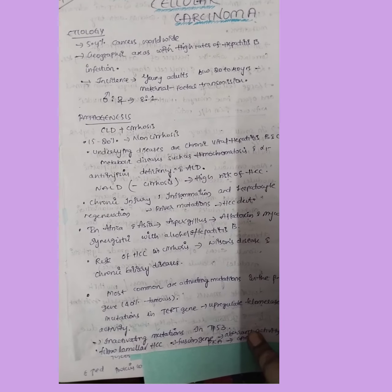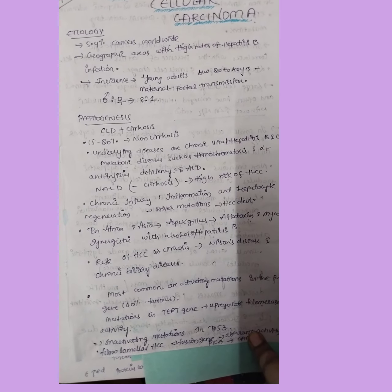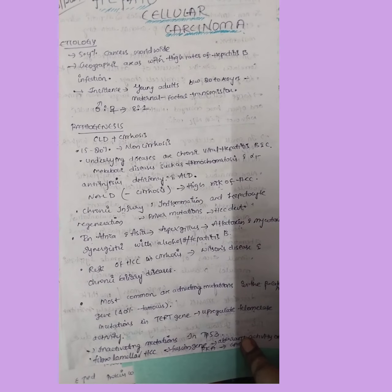In Africa and Asia, due to the overgrowth of Aspergillus fungus, there is production of aflatoxin and mycotoxin by Aspergillus, which will increase the chance of getting hepatocellular carcinoma, along with hepatitis B and alcohol. Okay, the risk of hepatocellular carcinoma in cirrhosis, Wilson's disease and chronic biliary disease is higher.